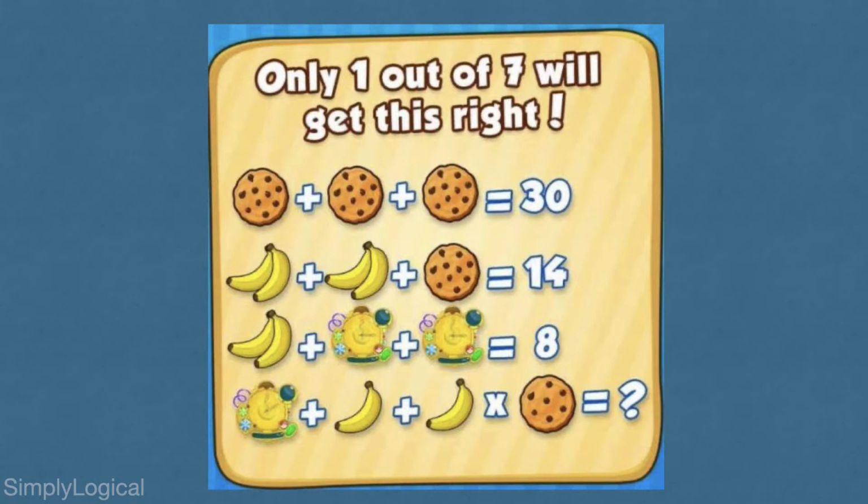One of the many new riddles to catch people's attention is the cookie banana clock puzzle. The cookie banana clock puzzle typically looks like this. It's not clear where the puzzle originated from since it's now shared everywhere without a source and there is no watermark on the puzzle itself. The puzzle reads only 1 out of 7 will get this right.